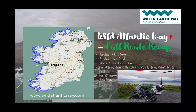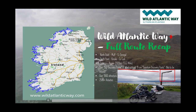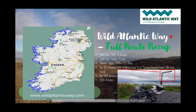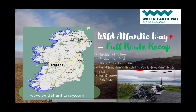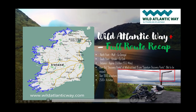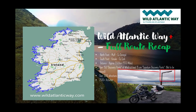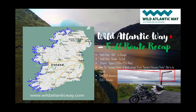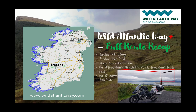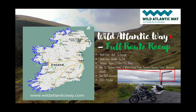So in the early part of the year, around May, I'll do the bottom section, which is the Ring of Kerry and so on. And I'll do that in one long weekend, and then later on in the year I'll do the upper section from Galway up to here. So that's the way this route is going to be built. It's done as one single trip from Galway to Donegal to take in this section, as was the earlier route of the southern section.